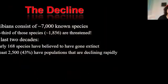But the whole reason for this, why this is important and why we need you: the decline of amphibians is one of the scariest things when we talk about conservation. Amphibians consist of about 7,000 known species, and we're still continuing to find more. And 1/3 of those species are threatened, so close to 2,000 of those 7,000. Within the last 2 decades, 168 species are believed to have gone completely extinct.